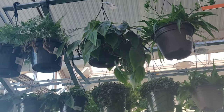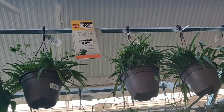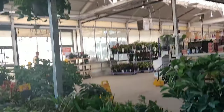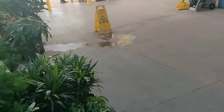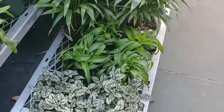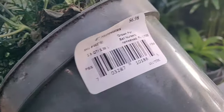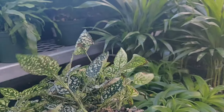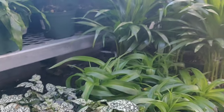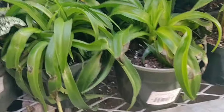We've got some Hartley philodendrons. Might get one of those on sale for $10.88. Everything else is pretty much what they always have. Oh, these are pretty. This is a hypoestes, aka polka dot plant, for $6.98. What are these curly dracaenas down here?